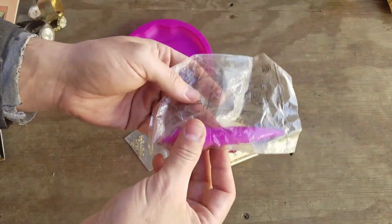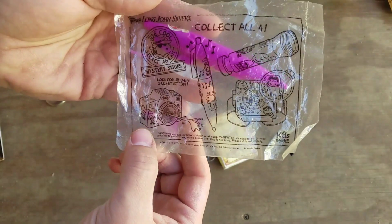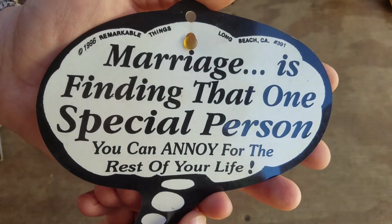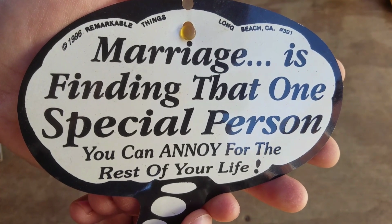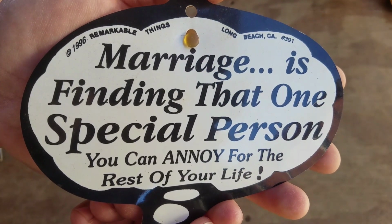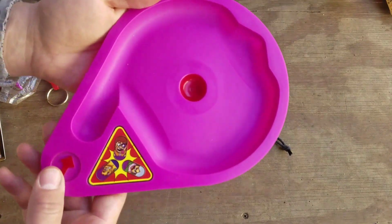And then we got some other little trinkets here. We got peanuts. We got a little thing there. Here, there you go. For all of you married people, marriage: it's finding that one special person you can annoy for the rest of your life. 1996. I don't know. Does it still ring true today?